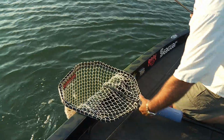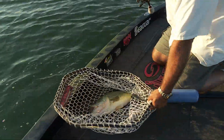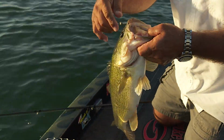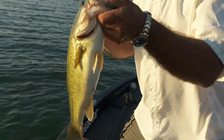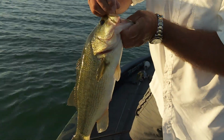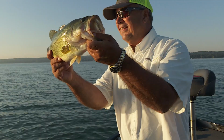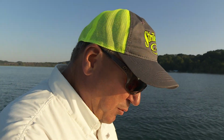Oh, yes. Yes, that's a decent fish. 3 pounds. Yes, sir. Tossed my Rage Hog too. Right in that meat there. It definitely helps to throw where they're at. Very nice. All right, let's do it again. I had missed that fish. It may have been the same fish, but may not have been. But I missed it and then came right back and got it.